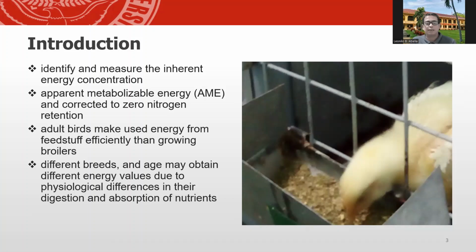the animal's body. Currently, apparent metabolizable energy, or the AME, uncorrected to zero nitrogen, or AMEn, is the most practical system used in estimating energy of an ingredient and/or diets, and are presumed to be additive in the mixed diet in poultry. As proven by various published reports, adult birds make use of energy from feedstuff more efficiently than growing broilers.